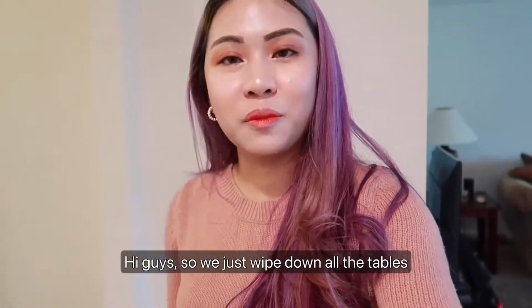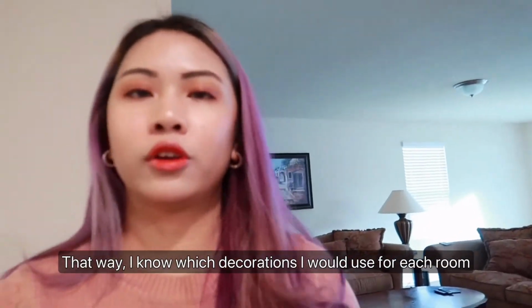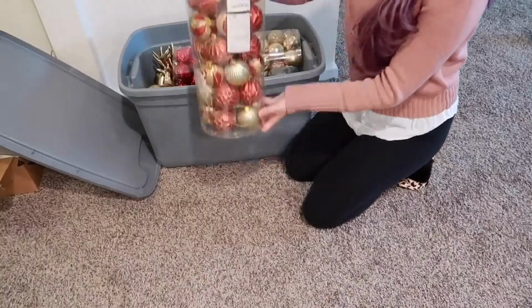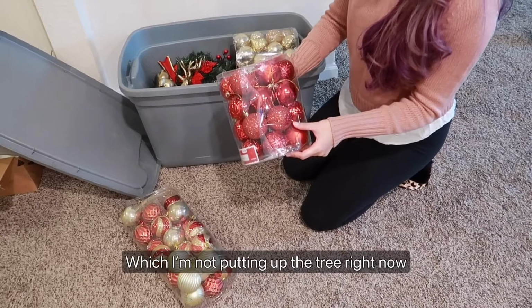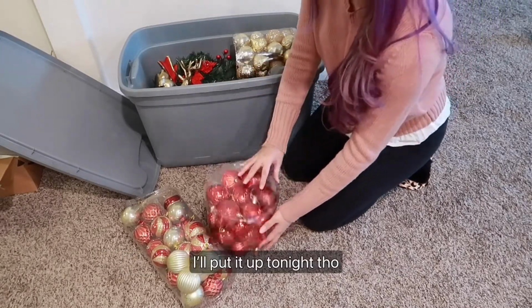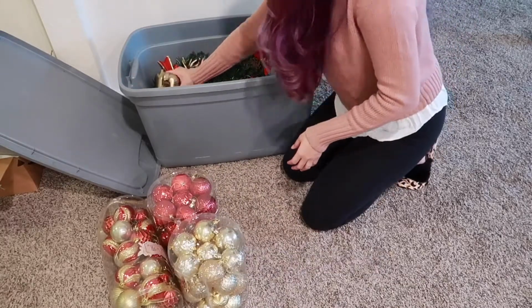So, napunasan na natin mga tables. Ngayon, i-sort out ko lang tong mga to, para alam ko kung anong decoration na gagamitin ko for the living room as well as the dining room. So this one's for sure sa Christmas tree, which hindi ko pa ikakabit. Mamayang gabi ko pa ikakabit yung Christmas tree namin kasi ipapatulong ako. So, set aside muna natin sila sa corner.